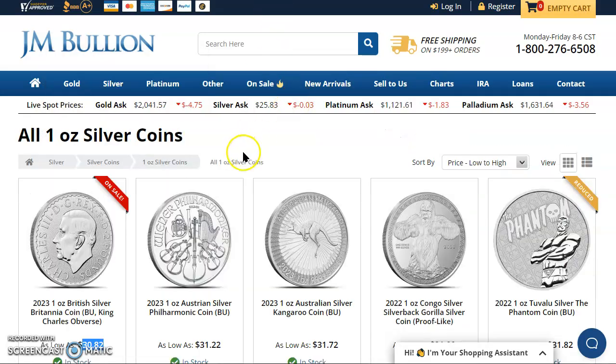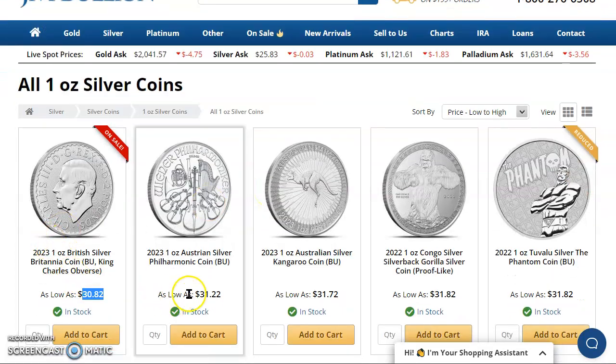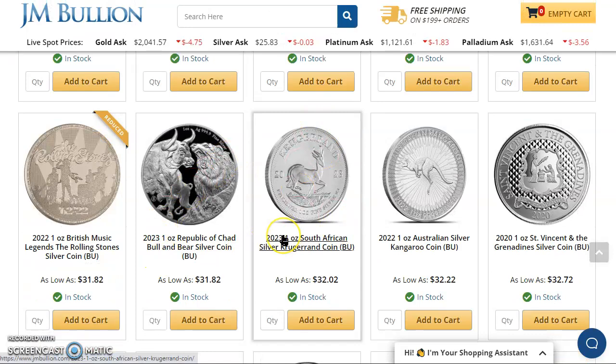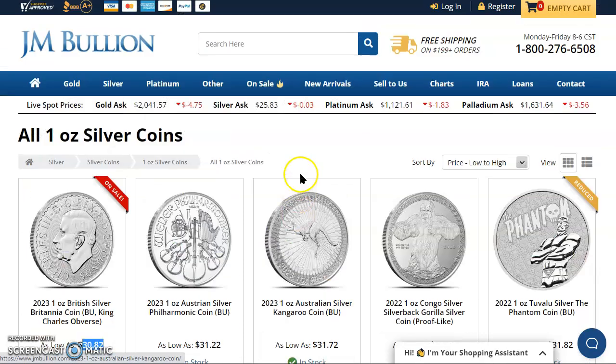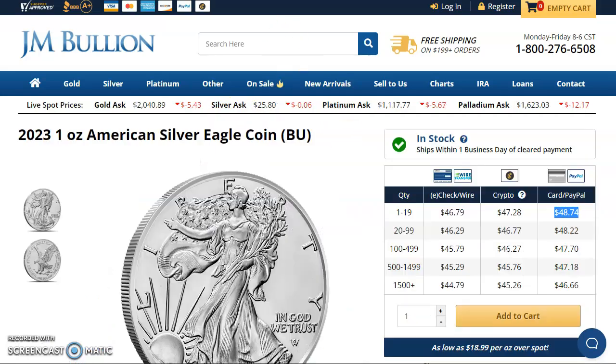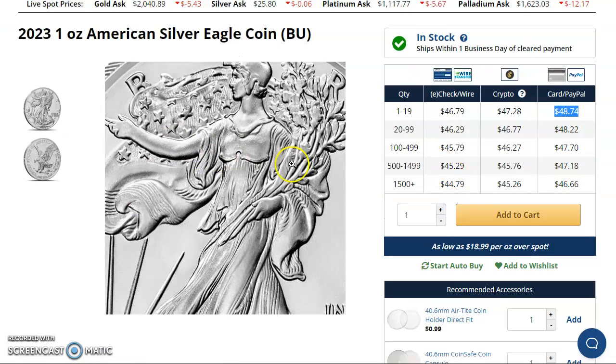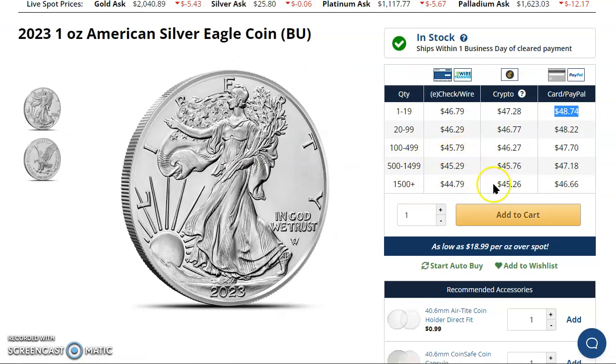Now, I'd like to ask you, what if we took the Britannia, the Philharmonic coin here, the silver kangaroos, the Krugerrands, and coins like that from mints? What if we added them all up, including the premiums? Where would that put us, would that determine the real price of silver right now? Because let's face it, the American Silver Eagle is the premium. It's the big dog on the porch for all of the world's silver bullion coins.